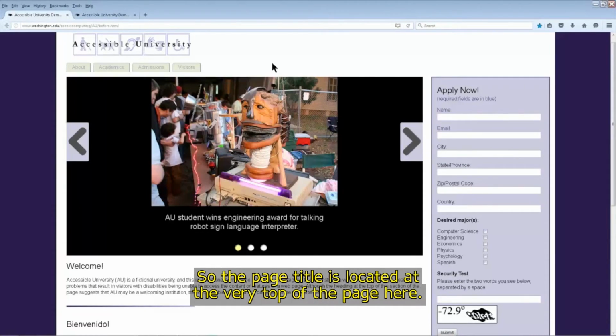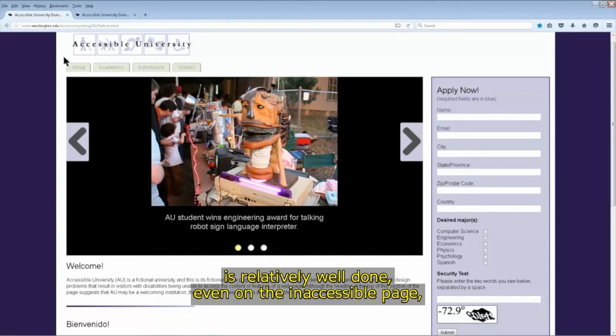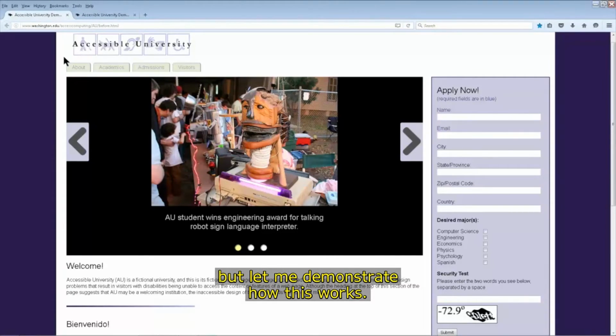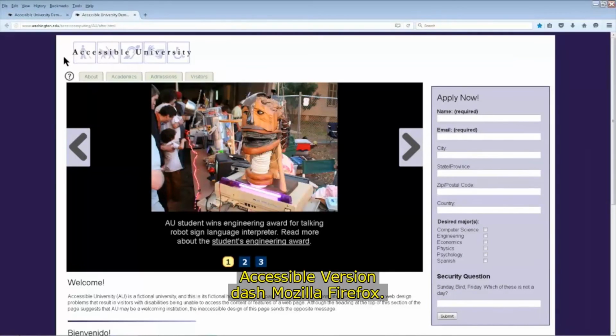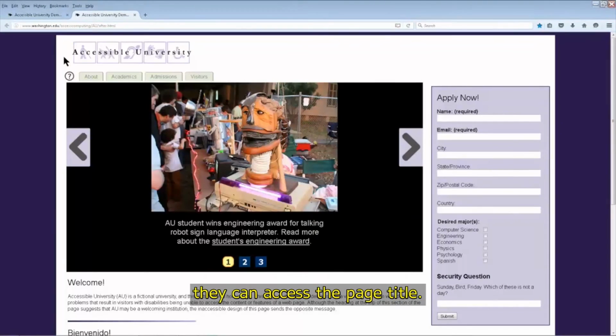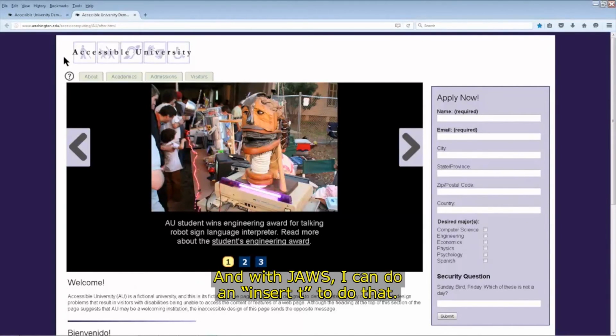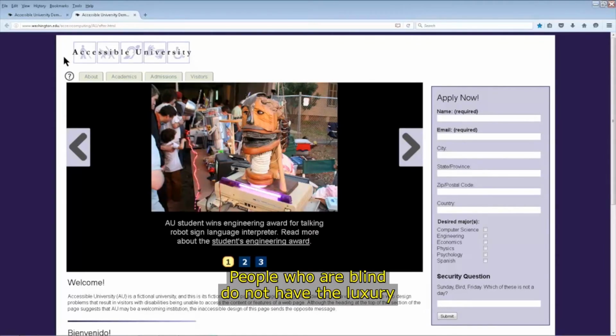So the page title is located at the very top of the page here, and this is an area that actually is relatively well done even on the inaccessible page, but let me demonstrate how this works. Accessible University demo site accessible version Mozilla Firefox. Okay, so for a screen reader user at any point they can access the page title, and with JAWS I can do an insert T to do that. Title is Accessible University demo site accessible version Mozilla Firefox. Okay, so it tells me exactly where I am at any point.